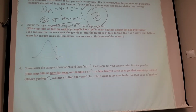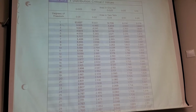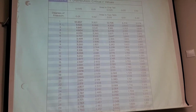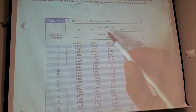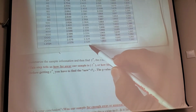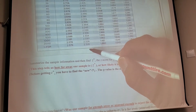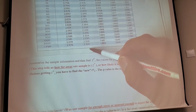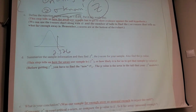Oh, here it is. Why can I use the t-score chart to find z-scores? Because they are at the bottom. So I've got a one-tail test, alpha is 0.01, one tail, 0.01, and then don't stop. If I stop, I get a t-score. If I don't stop, I get a z-score. So 2.326. And why is it positive? Not because the chart said so. It's positive because it's a right-tailed test.